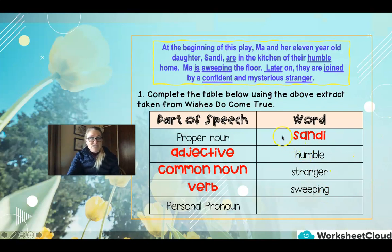Okie dokie, artichoke. So a proper noun in this extract over here would be Sandy, because that is her name. The word humble is an adjective, right? It is describing, if it says of their humble home, it is describing the home as humble. Always remember to look at the part of speech and read it in the sentence, because sometimes words on their own can be one type of part of speech, but the moment we put that word in a sentence and we see how it relates to the sentence as a whole and to the other words, it can sometimes change the part of speech. So always, always, always look at that word, see how it fits in the sentence, and then identify what part of speech it is.